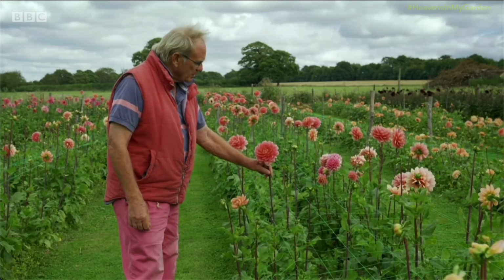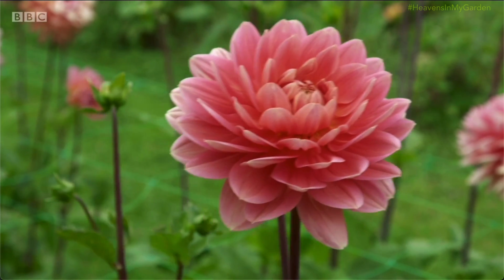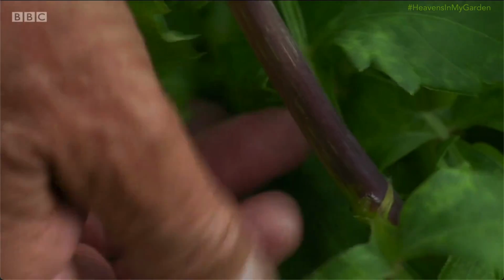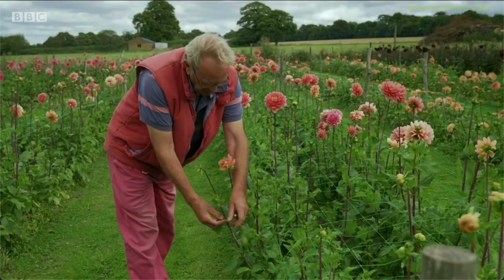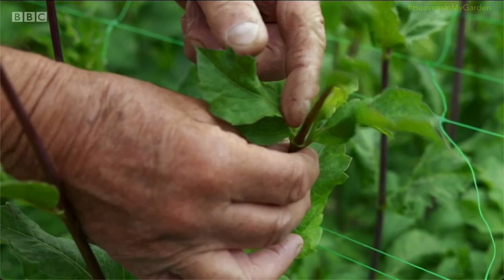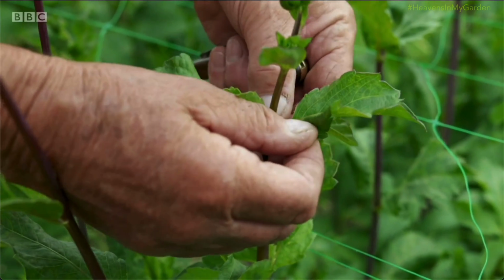To get a spectacular bloom like this on a nice long stem, what we do is disbud, which means taking out the side shoots as we go down each leaf node, and we just push them downwards so that we don't break the skin on the stem that's coming up there. It just becomes an automated process. You walk along the bed, and it doesn't matter what you're doing, side shoots, out they come.